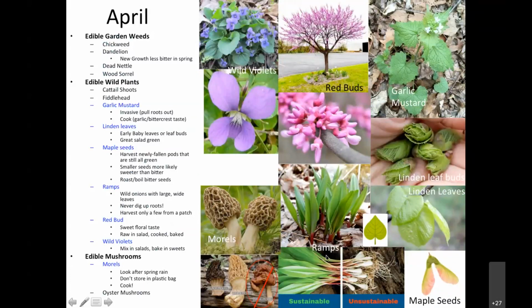A lot of people consider ramps to be the more delicious wild onions. We'll talk about different types of wild onions and wild garlic throughout this presentation. Ramps are really easy to identify because most of the time they look like chives, with round, straight leaves pulling up. But ramps have wider and thicker leaves. That's how you tell ramps.